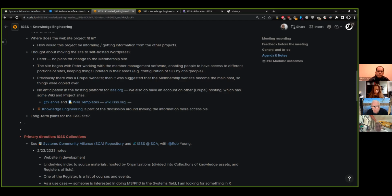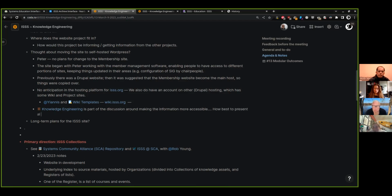Okay, thanks. If you've got some specific thoughts, I'm welcome to work with you, or for you to take a particular piece of it or something that strikes you as important, and we could discuss it here in the context of how best to present systems information, whether it be about ISSS or systems in general. That's kind of the idea behind this knowledge engineering conversation every other week, is to work out how best to present all the information we have, essentially.